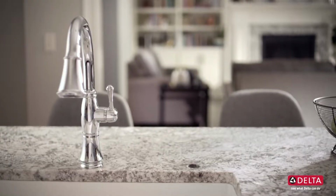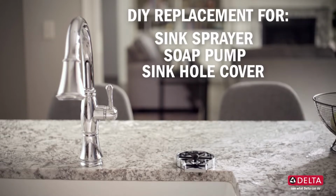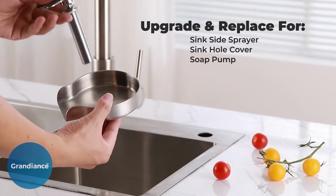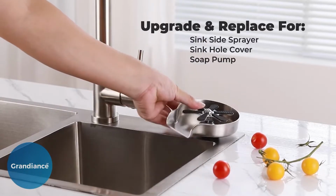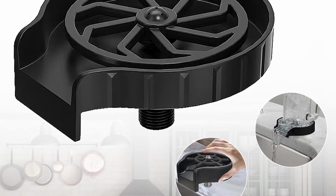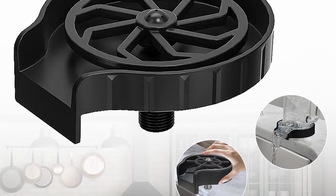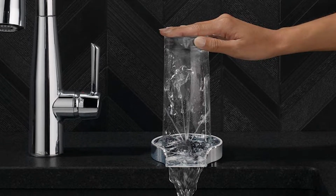Glass rinsers can be installed relatively quickly since they simply replace sprayers, soap dispensers, or sink hole covers. In the case that you have an under-the-counter sink, you can install it on a countertop hole by yourself, assuming that you have an available spot on which to put it. However, if you are installing one in your home bar, we suggest having it done professionally.